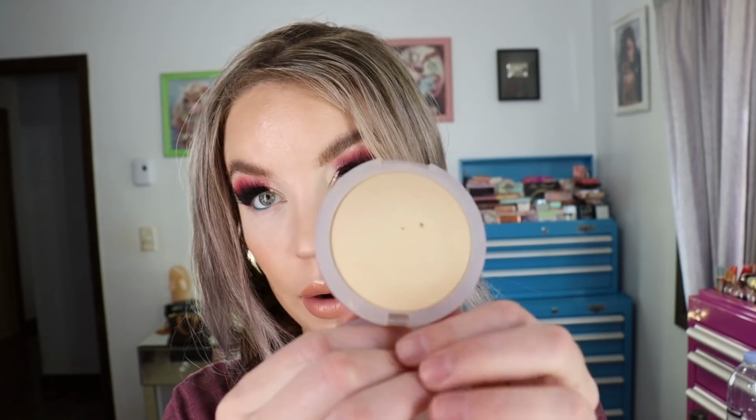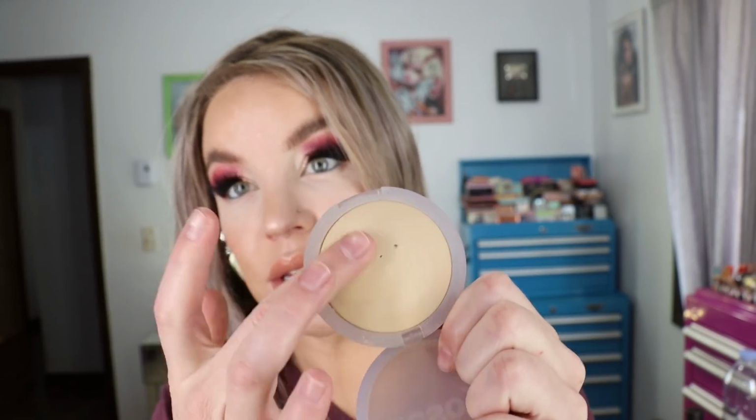But this is a really pretty setting powder. It comes with the frosted acrylic packaging, which I have the bronzer from them as well, and I love that bronzer. But the packaging is cracked at the little hinge right here, and I'm assuming since this is the same material that this one probably will do that as well. But this has got 0.33 ounces of product. Again, it's a pressed powder. The consistency of it is very pretty.